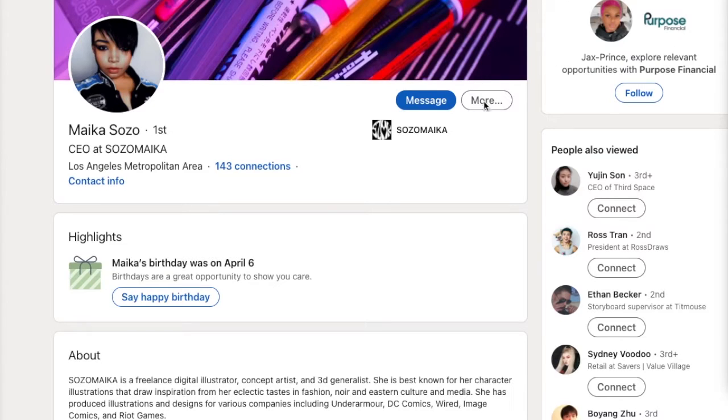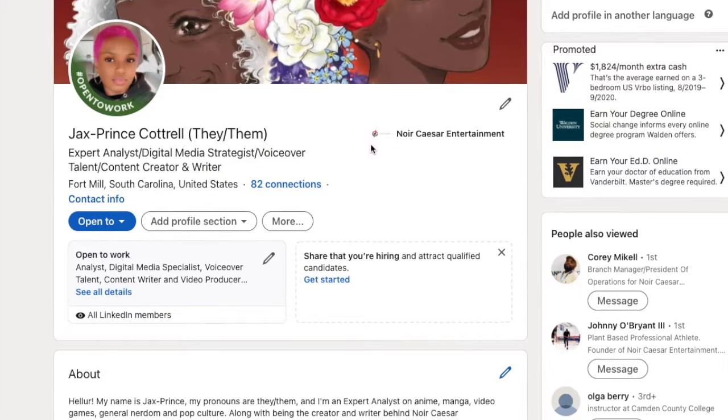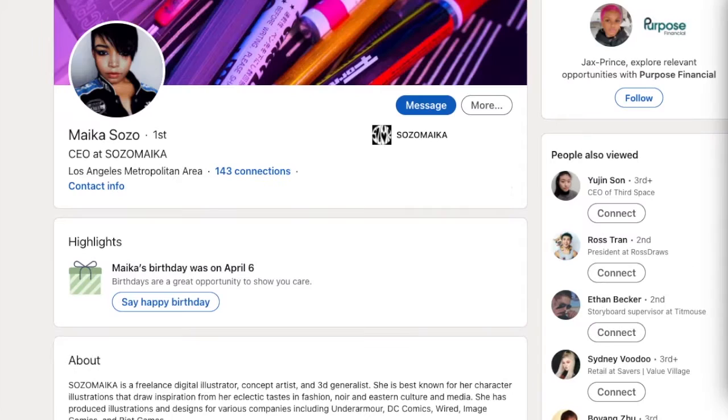So let's start at the top and work our way down, and I'll be using my own LinkedIn for an example. I love the mystique of your current banner, it really pops. However, your current Sozo Maika logo, the one right here, the black and white one, is very dynamic and in your face. It catches the eye and really draws you in, so consider swapping these two out.